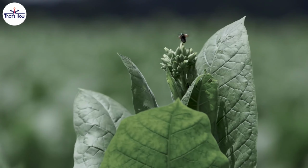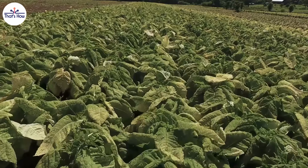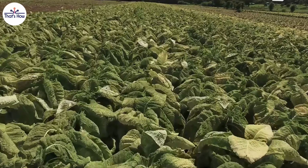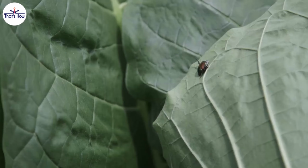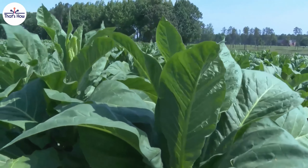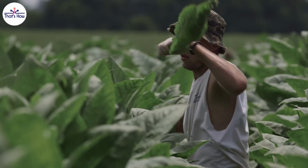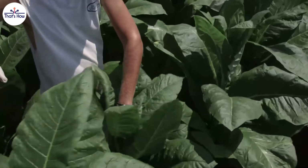After about 4 to 6 months, the plants mature, their large, vibrant leaves beginning to show hints of yellow. This color change signals that the leaves are reaching the ideal stage for harvest. Timing is crucial. The leaves must be neither too green nor too dry. Experienced farmers can gauge the perfect moment just by the texture and color of the leaves.